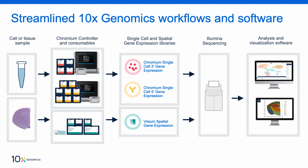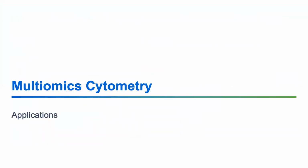Now, if you're starting with Visium, we start with tissue sections. These tissue sections are placed on specialized glass slides. We provide all the reagents. You're generating spatially barcoded libraries for Illumina sequencing. And again, on the back end, we have the Space Ranger pipeline and the Loupe browser for data analysis and visualization. So with that, let's talk about science.